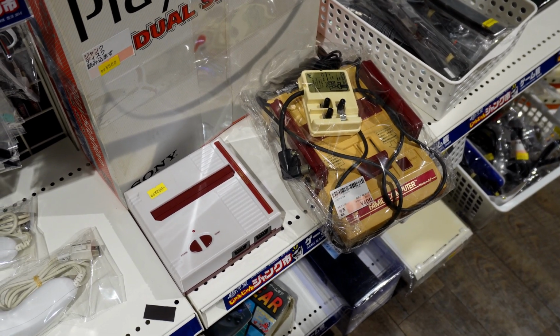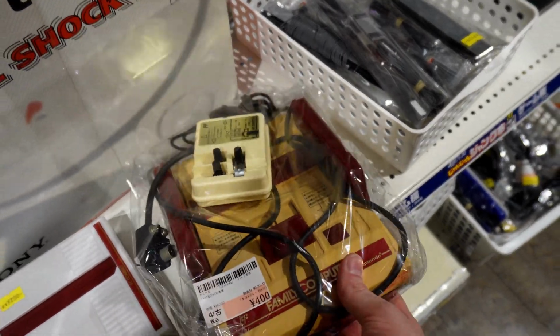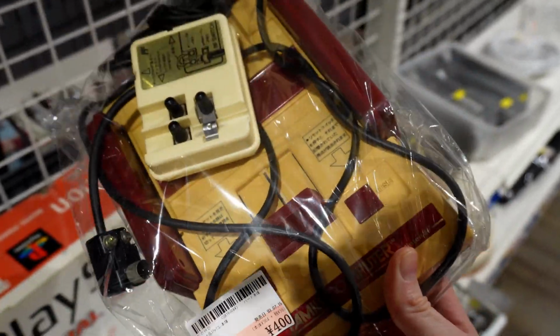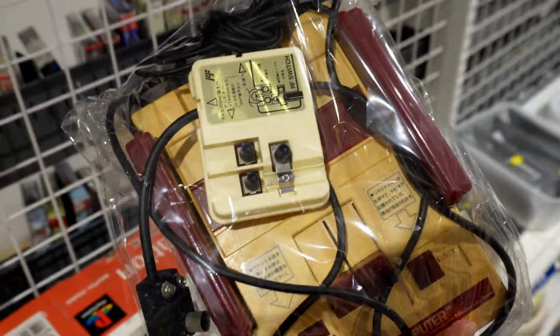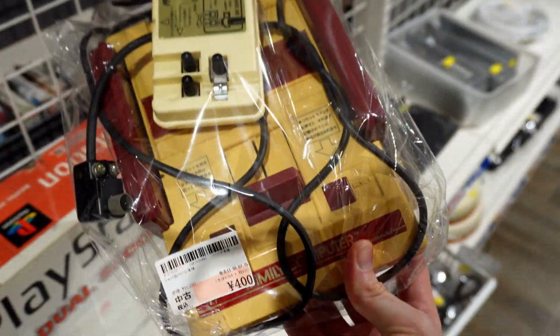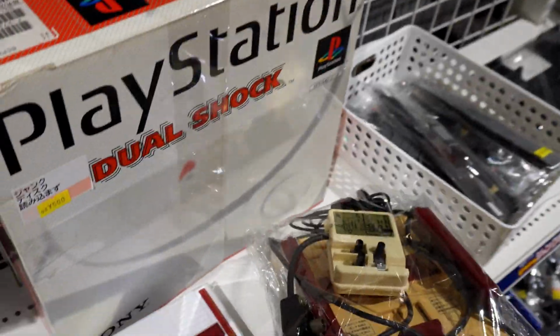All right, right off the bat, we are in the junk. And what do I spy but a beautiful family computer, perfectly golden, 400 yen. It's pretty darn good, and it comes with the original RF switch on it, which is pretty nice. It is the welded together power board, but 400 yen. That might be worth picking up.